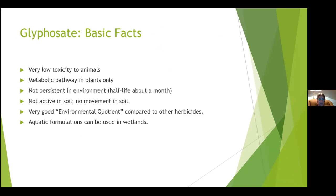That's a misconception. If there are pounds and pounds of this herbicide on the ground and then a really heavy rain comes, then of course that glyphosate will turn into runoff. But used in the way that it's used for invasive plant control, it will not run off because it doesn't move once it's in the soil. It's a very good environmental quotient. And there are actually aquatic formulations that can be used in wetlands.